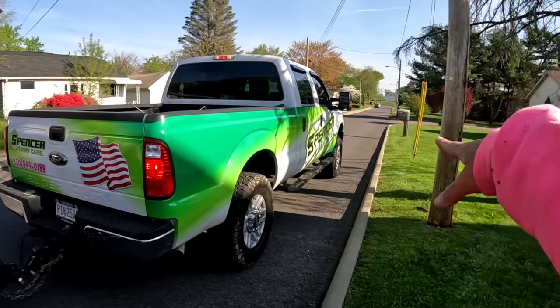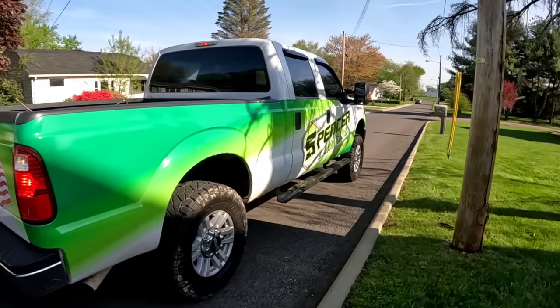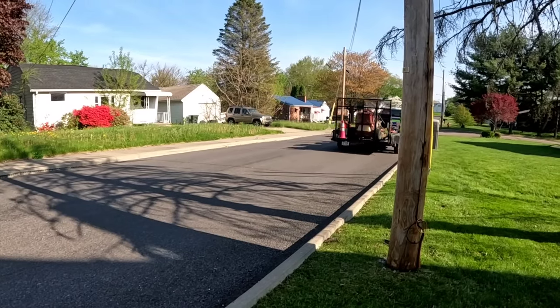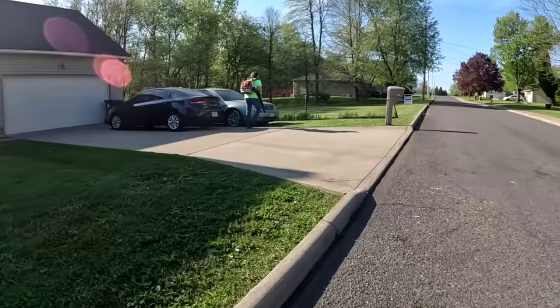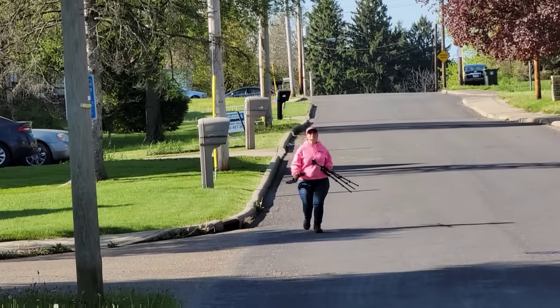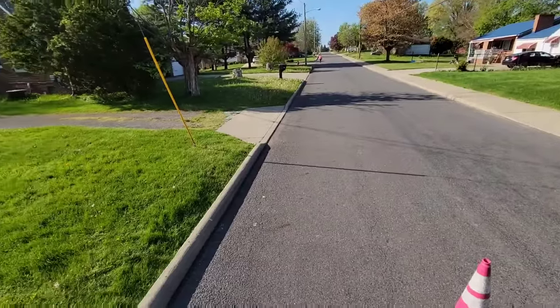So we just have another one, just a couple houses down. He's going to drive down and get started mowing. Lathan's blowing off down there. TQ's hustling. She wanted to get a little bit of filming. But like I showed you guys last week, we just come a few down here.